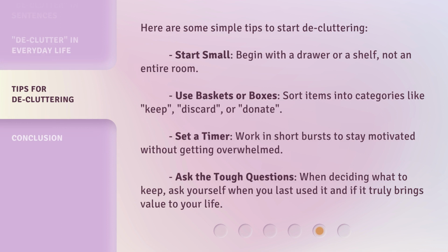Here are some simple tips to start decluttering. Start small. Begin with a drawer or a shelf, not an entire room. Use baskets or boxes. Sort items into categories like keep, discard, or donate. Set a timer, work in short bursts to stay motivated without getting overwhelmed. Ask the tough questions. When deciding what to keep, ask yourself when you last used it and if it truly brings value to your life.